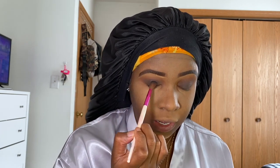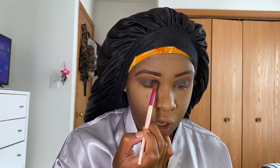So you want to pack it on to the lid more so, not even pack on rather, but just put it on and intensify the darkness however you want to. I don't necessarily shoot for blackety black, but a dark vibe is what I'm going for. And I'm actually good with this right here. Make sure you get in all the areas so it's evenly distributed.